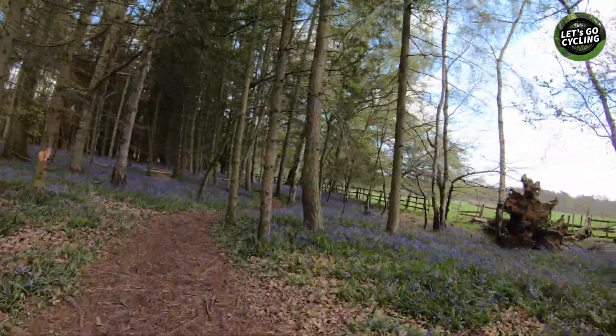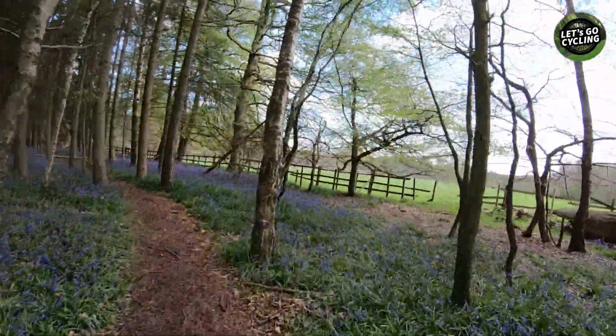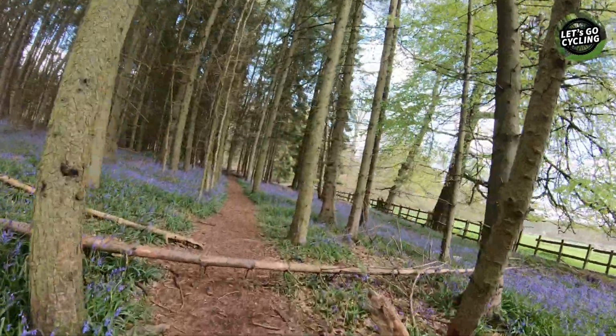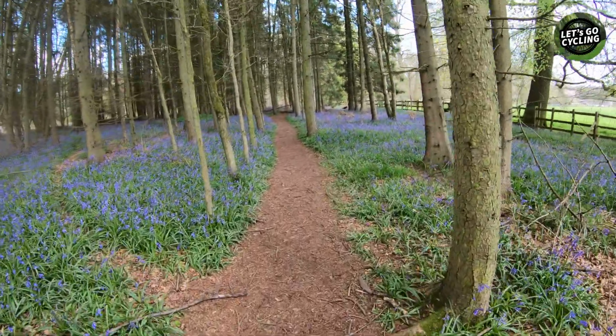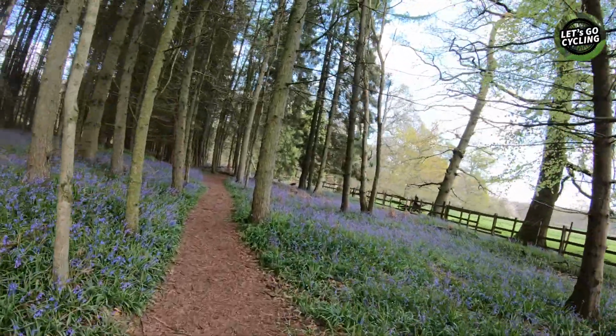So I've just come with a time lapse to show you what it looks like in the woodland with all the bluebells underfoot. You see it's essentially a carpet of blue. You only get this for maybe 2-3 weeks a year at the end of April, start of May. So if you do want to see this, it's worth getting out into the local woodland and seeing it. So we're going to keep moving on, try and avoid as much of the mud as we can. For now, let's go.